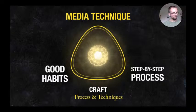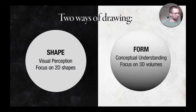All right. So we move on from media and technique to step-by-step process. And the time is 20 minutes left. Okay, let's see. I'll take another sip of water. And I hope you are enjoying this information and that it helps you in your art making.